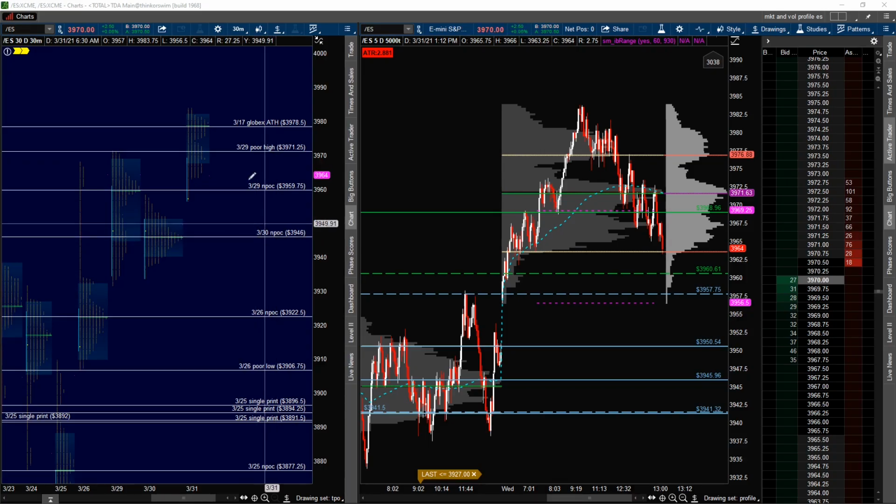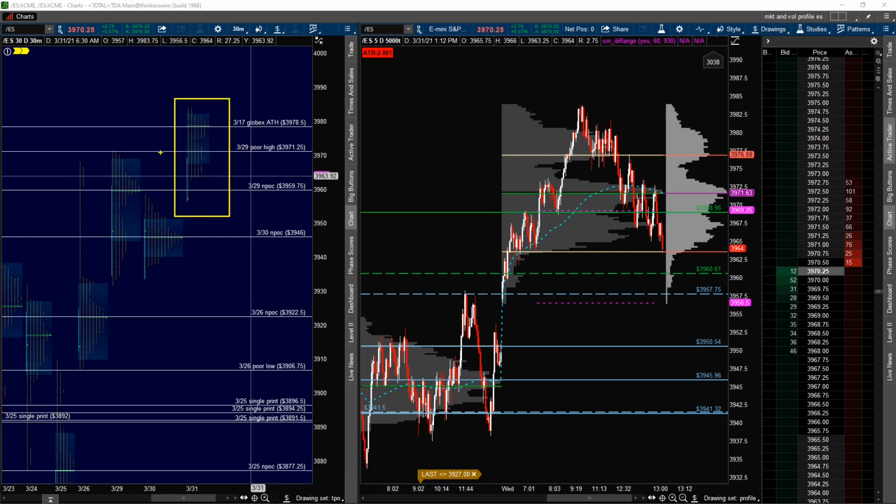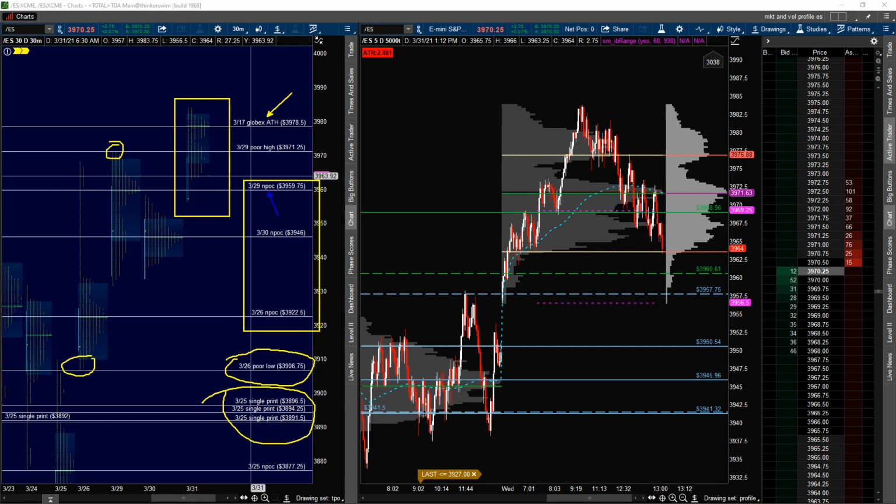Here's the E-mini S&P 500 market profile. Remember last night I put out a tweet with this chart here. Today's session is here, and I was saying watch for this poor high here, and then also the Globex all-time high. Below, we basically have to keep an eye on this poor low to come down and maybe tag it. Then I also mentioned the single print, and in between, pay attention to the point of control. So what happened today is that it took out this point of control, came up and resolved this poor high, then also proceeded up and took out the Globex all-time high.